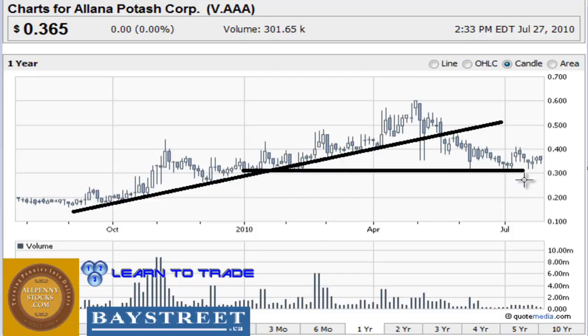We're currently sitting right near an area of support around the 30-cent area. We have not broken through that, and that remains a very strong and valid area right around 30 cents. We have an area of resistance all the way up around 60 cents, but that's not too troublesome for us right now because we're only at around 30 cents. So basically if the price runs all the way up to there, we would double our money in this position.